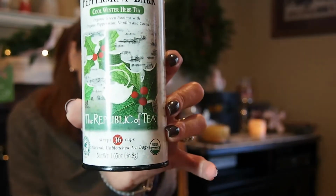I did though want to show you a tea that my husband picked up for me because I am absolutely obsessed with it. Normally every morning I have Tazo's Zen green tea, and the supermarket was out of it, and I said to him, just pick me up any green tea with peppermint in it. And he brought me back this, the Republic of Tea in their peppermint bark flavor.